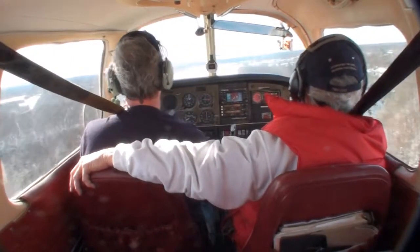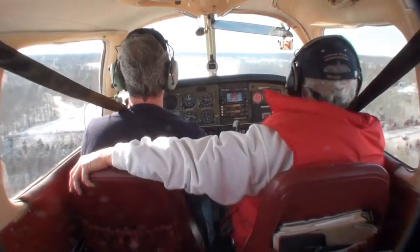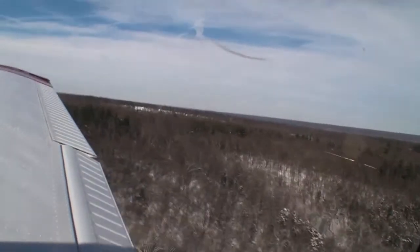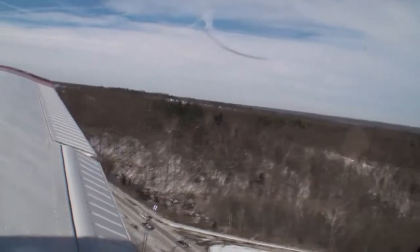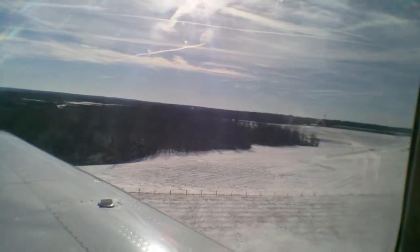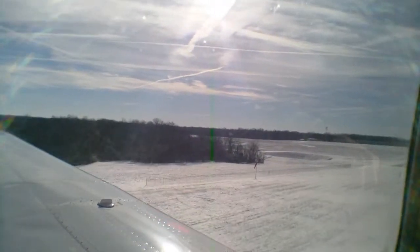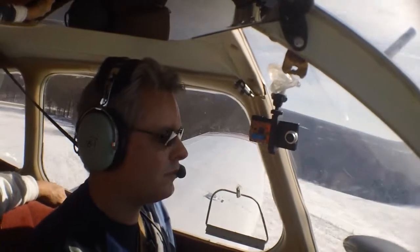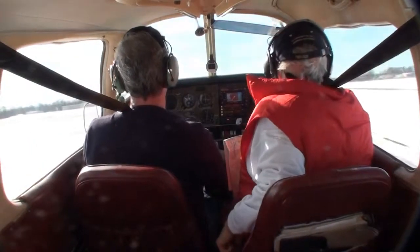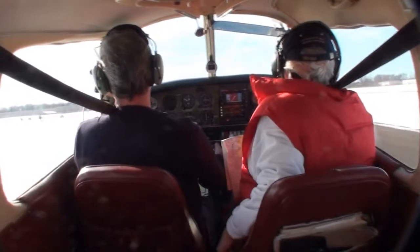So here we are on final, and really just looking at the sight picture. I'm going to hit a target of about 65 knots on short final, and just adjusting with pitch and power. And I think you can see the windsock right there. It's not really doing a whole lot of anything. All right, then coming in, watching the sight picture, and start the flare, hold it off.